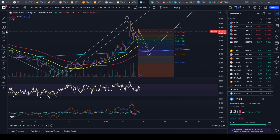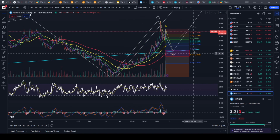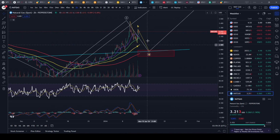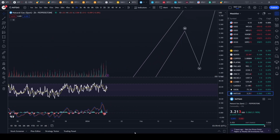But let's just play it safe. We'll do a bit of a conservative buy area, because we may not get down to as low as $2.48. It's just because there are so many buyers right now. So if we start to head down, which would be a bit of a 15% move down, this area right here is where you want to start accumulating some natural gas for the wave 3.